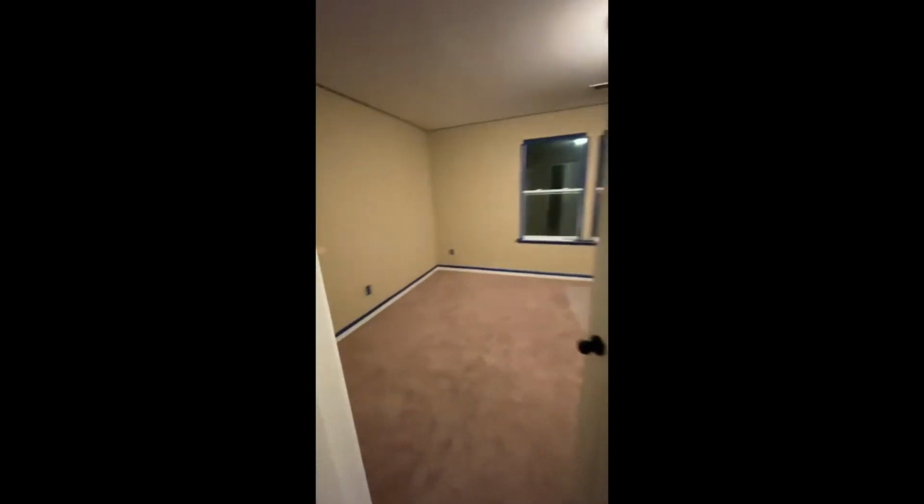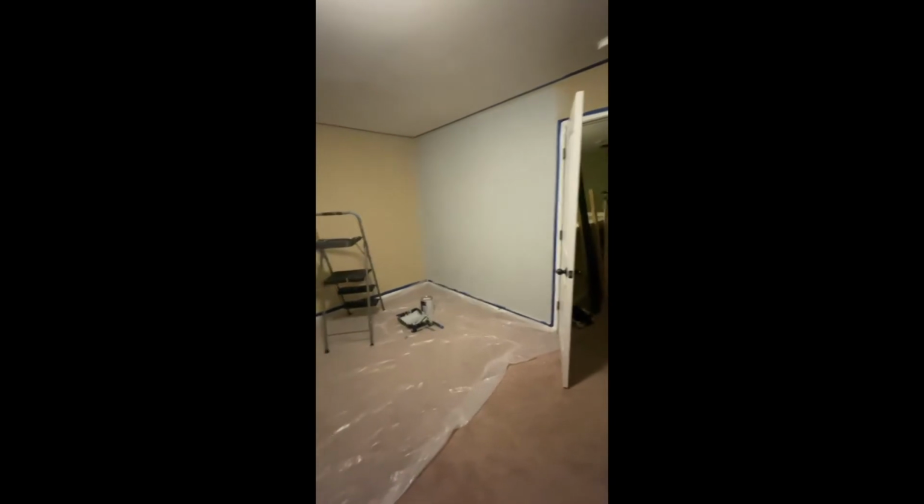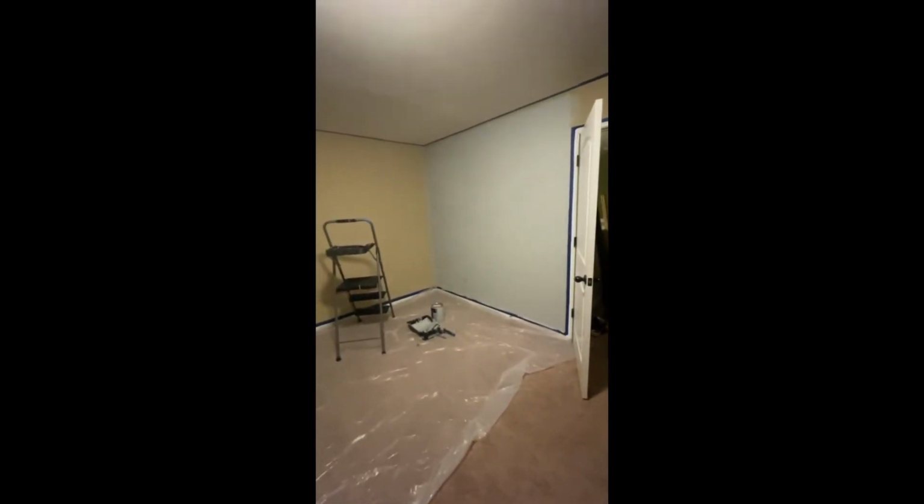So here is Tyra's bedroom. As you can see, right when you walk in, on the left-hand side is her closet. Then right in front of her, she has these two windows. And coming around to this side, we have a bit more space. And she's already decided on this beautiful light gray color that she's redoing her walls with.